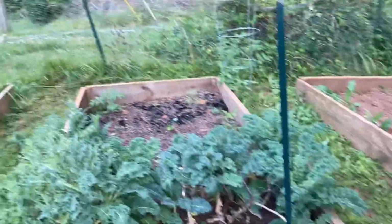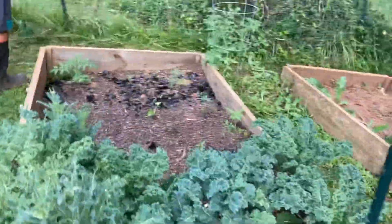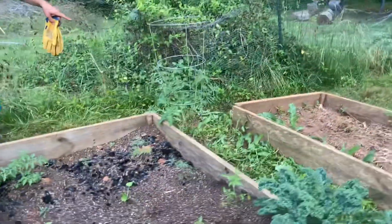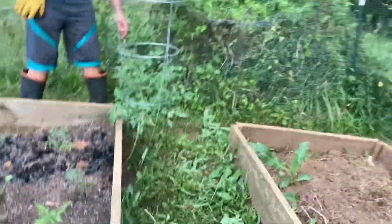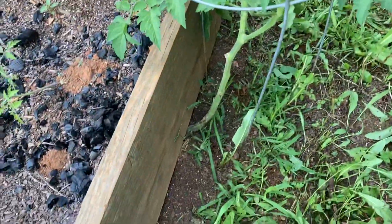And over here, I just got some miscellaneous in there. Look at this tomato right there. That's another volunteer grown from beneath. That's our biggest one so far. Biggest one we didn't plant. Right there. Just put a tomato cage over it. It's humongous.